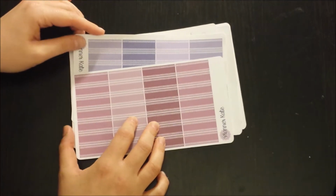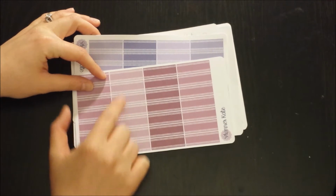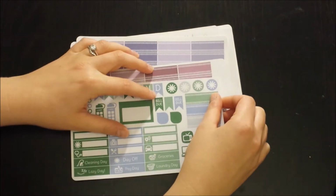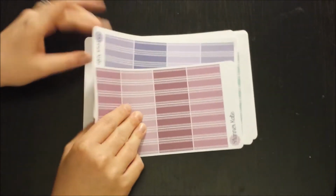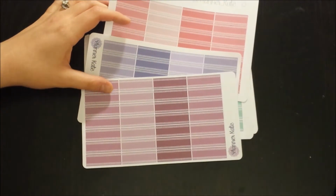And then I made the problematic discovery that her horizontal double dots actually are the exact same size as the vertical. So you can probably see there. They're the same width. They're 1.5 inches. So, and I love the horizontal colors. So I ordered three of those.